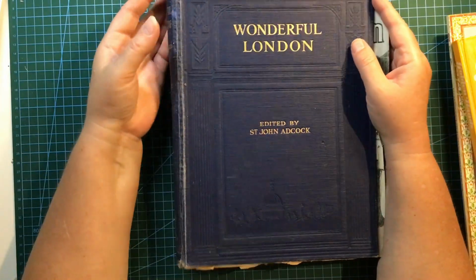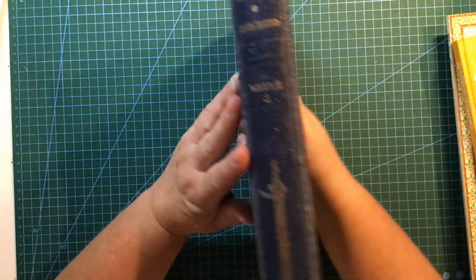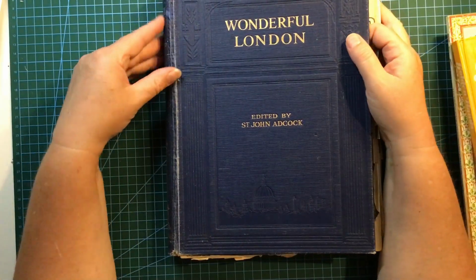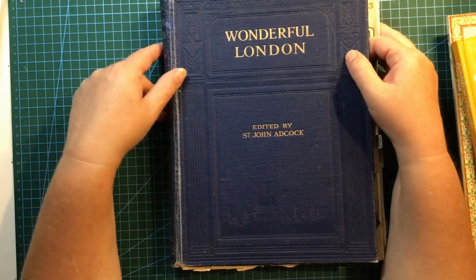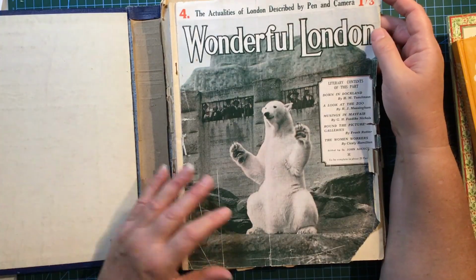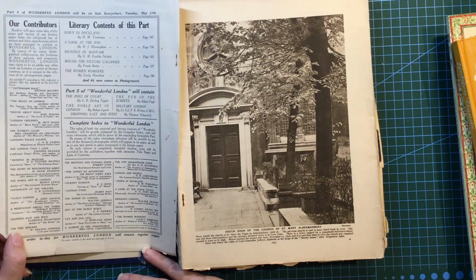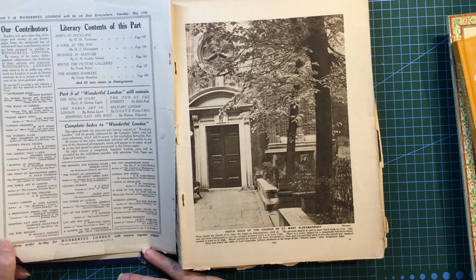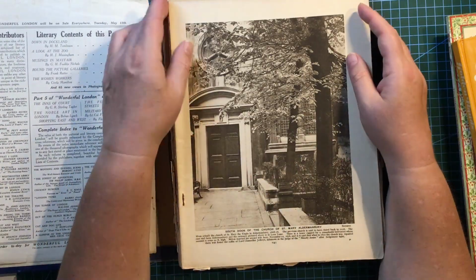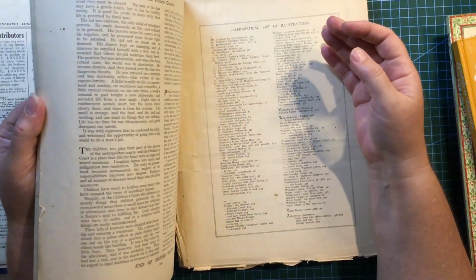It's Wonderful London, and it's a beautiful embossed cover here. Be nice to use that for a glue book, I think. Nice and big. Beautiful embossing, but it's got these Wonderful London magazines in it, and they look very old. This is May the 11th. I'll have to have a look. If I can't find a date, I'll look it up online. Looks like it could be antique.